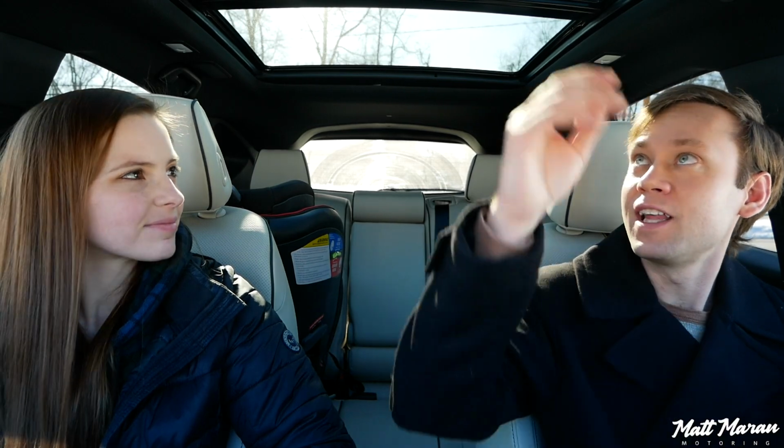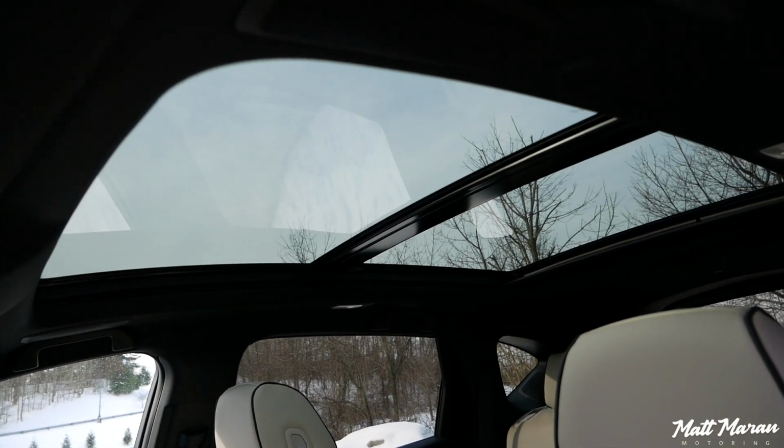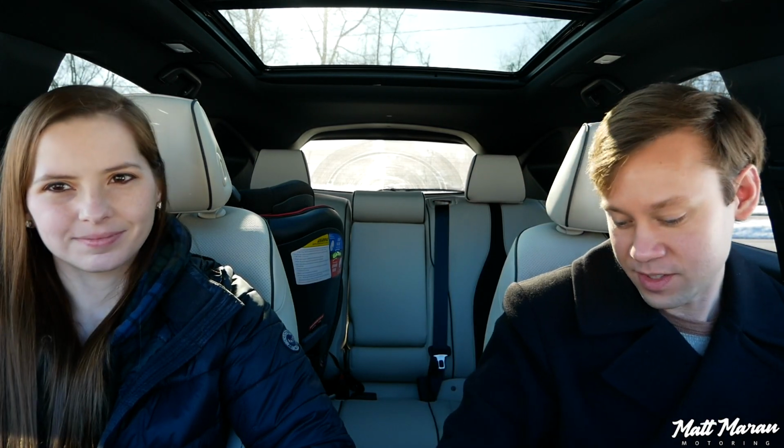And another thing that I also love is that you get the panoramic moonroof here on all RDXs, and that's another really great thing to enhance the backseat passenger experience, that our baby loves looking up through the glass roof there. And so it's really great that that's also just a standard feature, because a lot of the other competitors either don't offer that, or if they do offer a glass roof, it's big money and it's on top trims or it's some big expensive option. So it's really great you get that as standard here if you're someone who loves that.